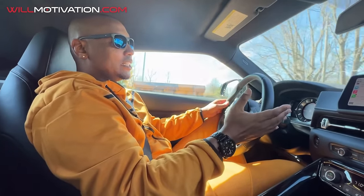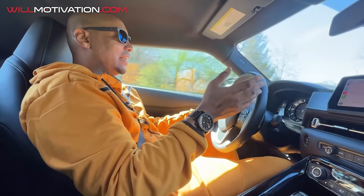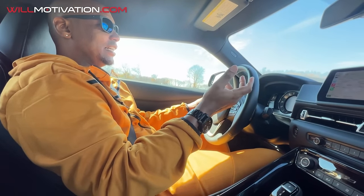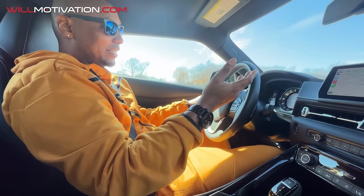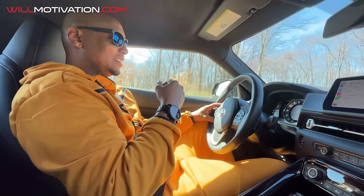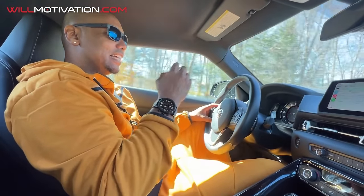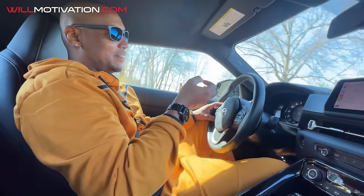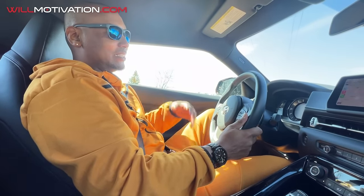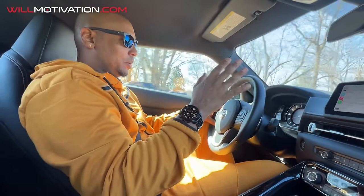Now, when you look at the performance numbers, I believe this is a 12-second car in the quarter mile, which is not all that fabulous. But the way it feels when you drive it, it feels like you're in a 10-second car. I don't know how to explain it. That was a really nice blue RS or S3, really nice one. Anyway, it feels like you're in a 10-second car when you're driving it, even though it's more like a 12-second car. Don't know how to explain it. But that just speaks to the acceleration. It feels good.